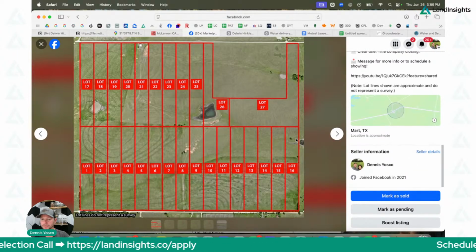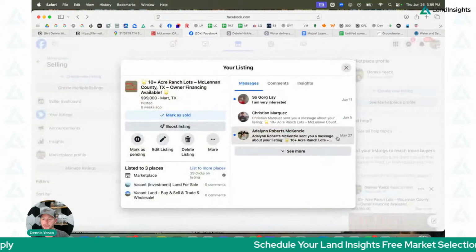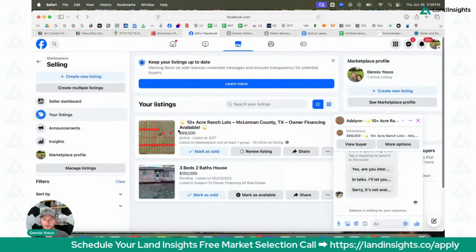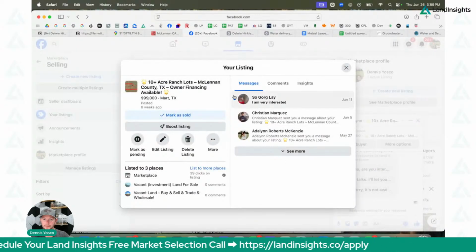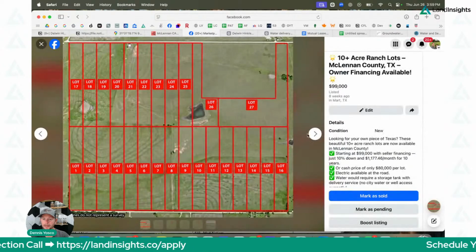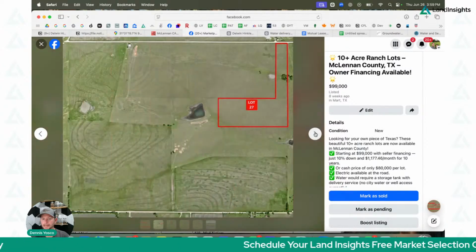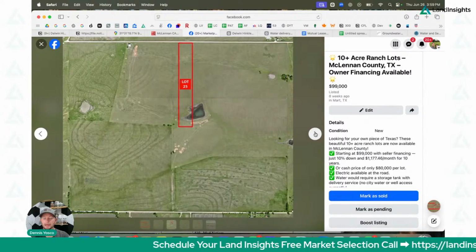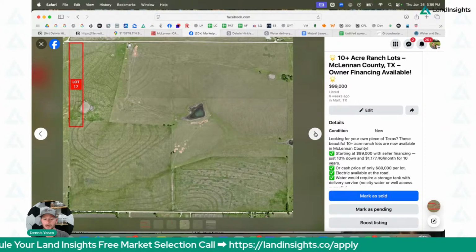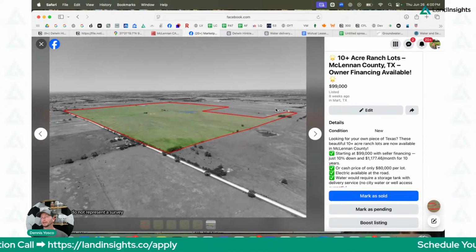So we ran these ads, and here's the different lots that we were selling. We had a couple people who were interested, but we really never got enough traction. I'd say this was May, and we came down to the wire. We were like, crap, now it's really getting close, and we've got to do something with this. So it's either cancel or find a buyer.